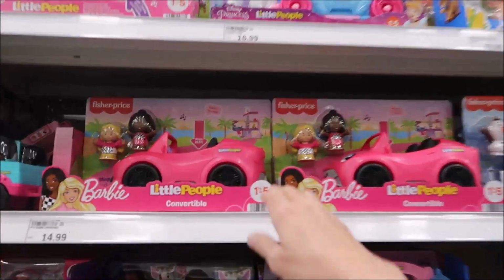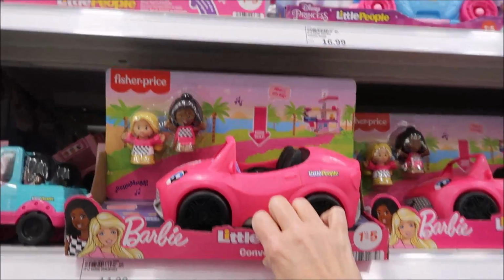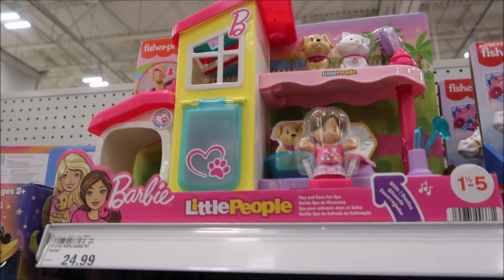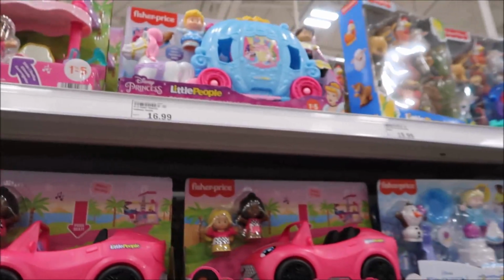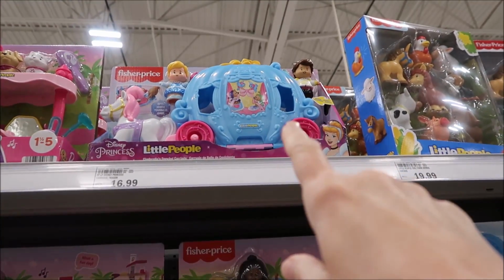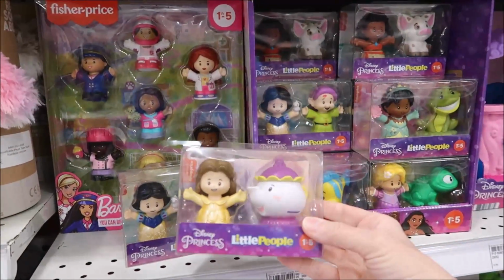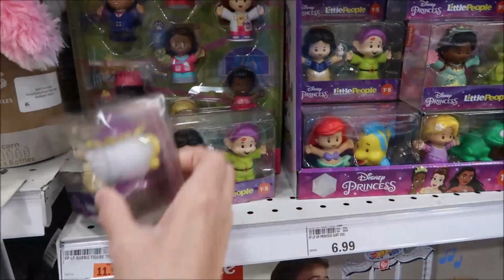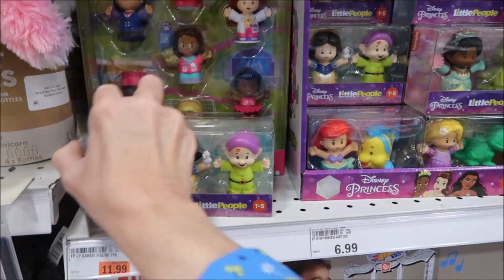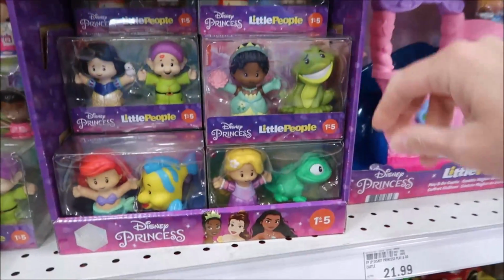What I'm showing you here, we're in Meijer, and I love how Little People has partnered with Barbie. Fisher Price is Little People, but they've partnered with Barbie, and they have these cars. And then they have the Cinderella's carriage. And then I love these sets of people. If I had a little kid who liked Little People, these are for ages 1 to 5. I would totally buy them, every single one of these sets.